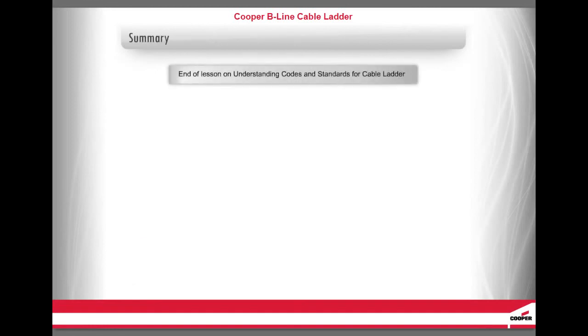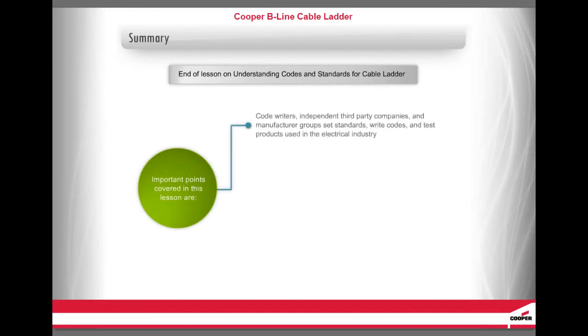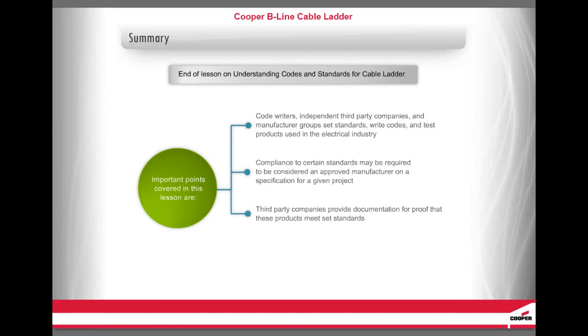You have reached the end of this lesson on understanding codes and standards for cable ladder. To summarize, the important points covered in this lesson are: the code writers, independent third-party companies, and manufacturer groups set standards, write codes, and test products that are used in the electrical industry. Compliance to certain standards may be required to be considered an approved manufacturer in the specification for a given project. The third-party companies provide documentation for proof that these products meet the set standards. Lastly, the third-party companies are present globally, and certain tests are specific to set regions around the world.